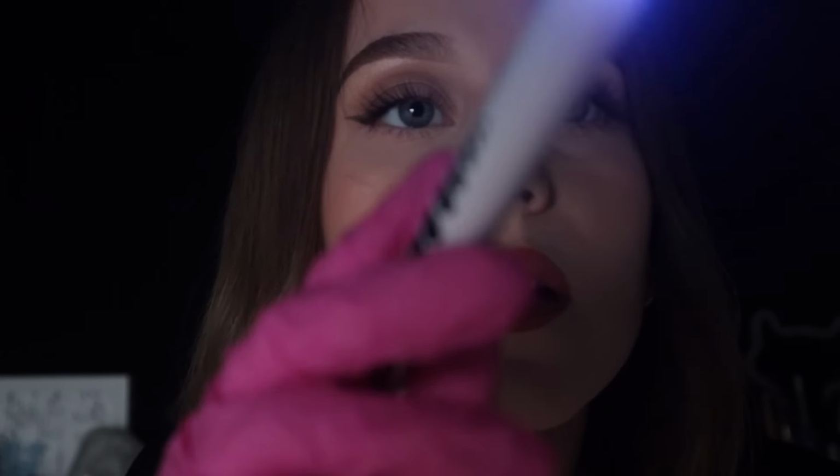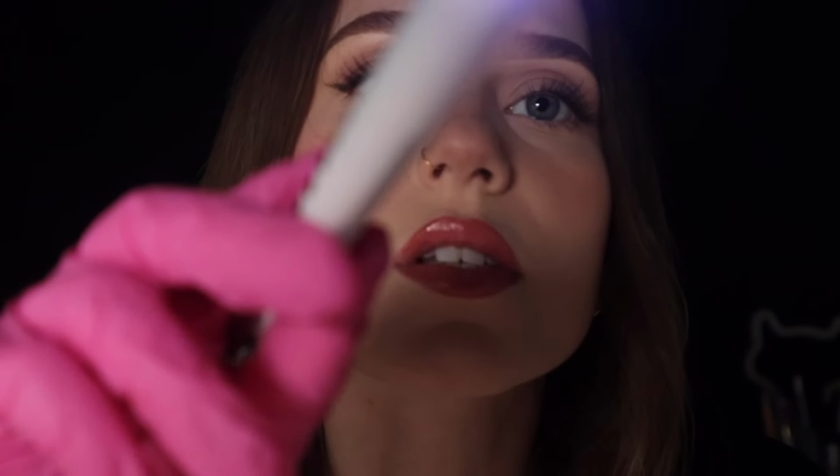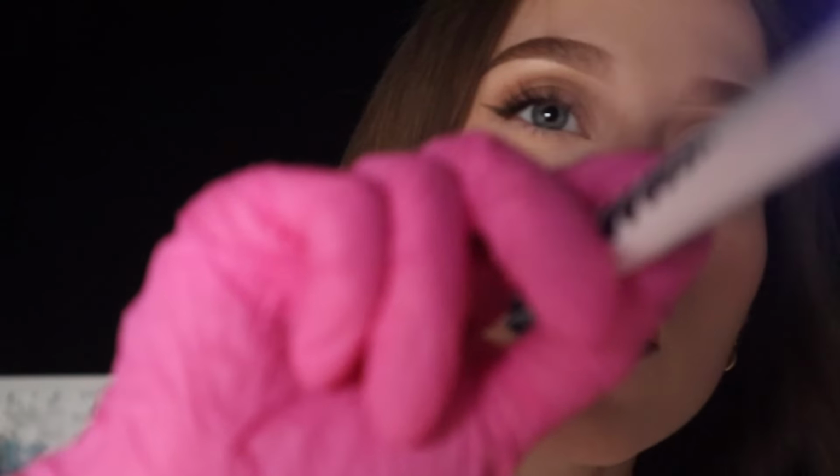Okay. Let me put these down here. I'm just gonna go in with my flashlight to get a better look, if that's alright. Feel free to close your eyes if it's too bright for you. And I'm just gonna take a look at the quality of your hair and your scalp. Sorry, that looks good to me there.